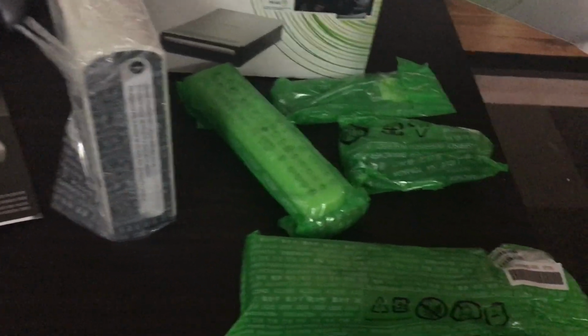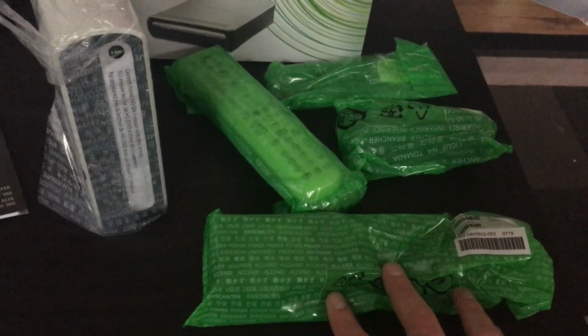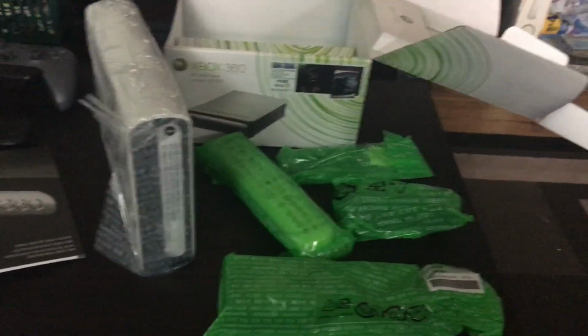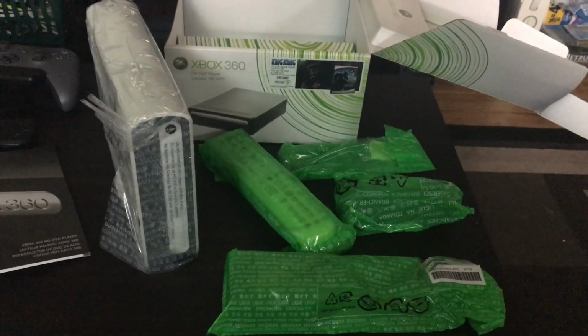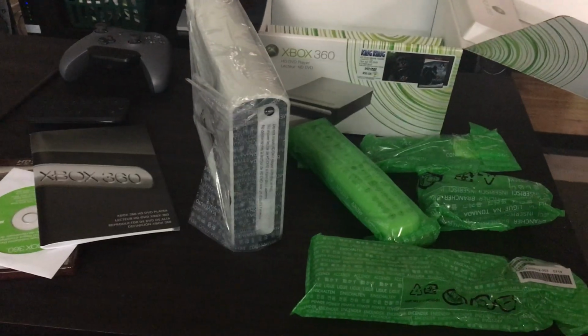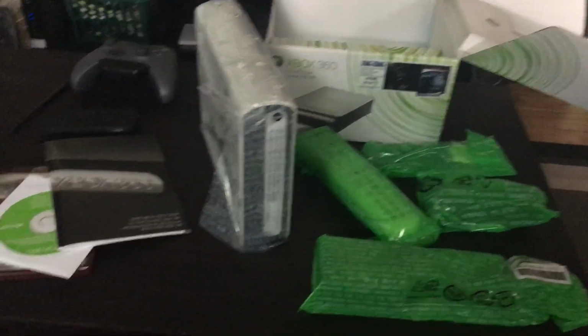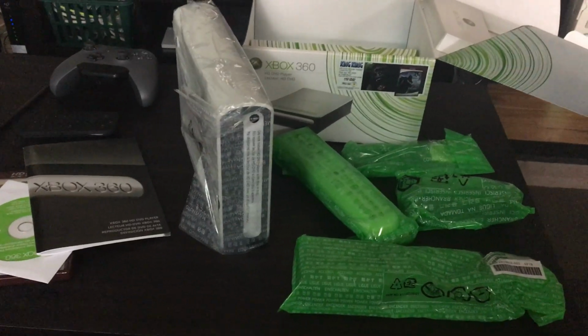I don't know if that would increase anybody's chances of the red ring of death. Not sure. Surprisingly enough, never had an Xbox red ring on me, so who knows? Who's to say? Anyway, I think that about does it. I don't really have much more to say about this thing.